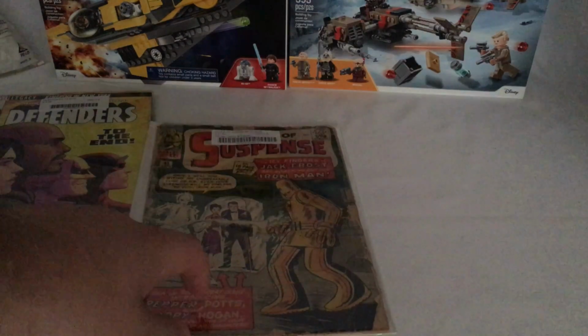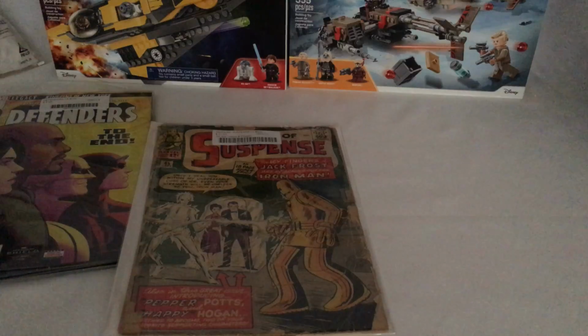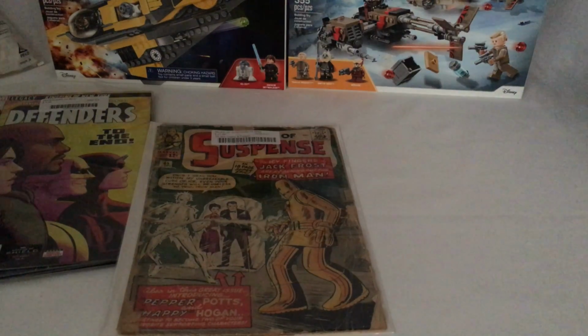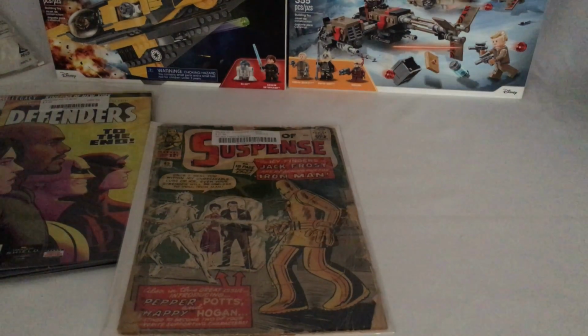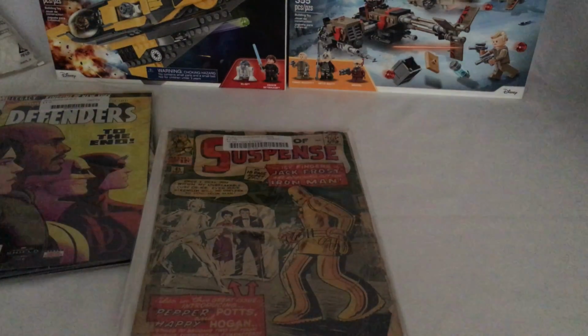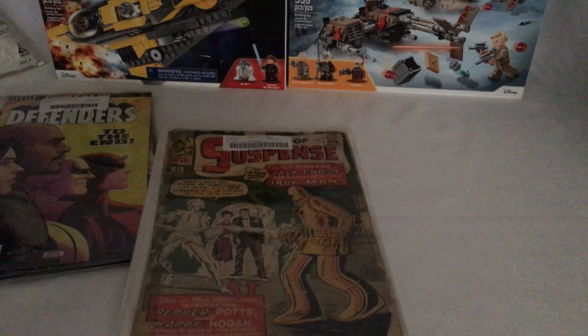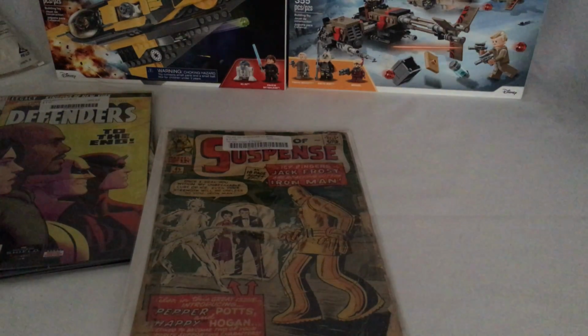This is actually the first appearance of Pepper Potts and Happy Hogan. I was so freaking out about this when he gave this to me, because Pepper Potts and Happy Hogan are such big characters in the Iron Man universe. And this is the first appearance of them in comic book form, which is really cool. Again, this is issue 45 of Tales of Suspense.